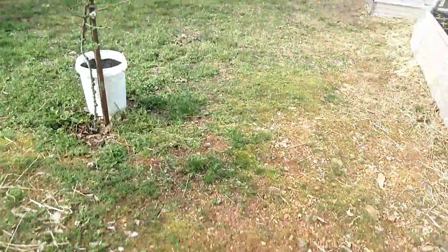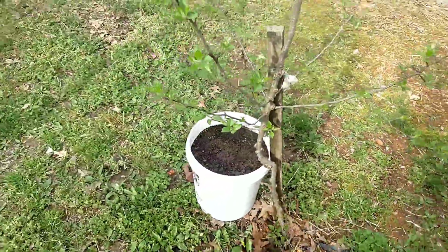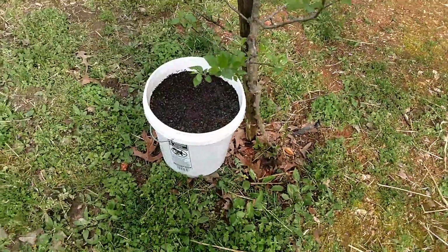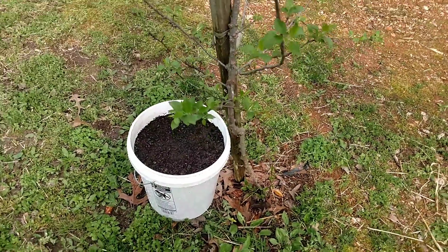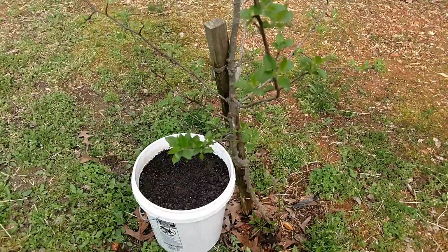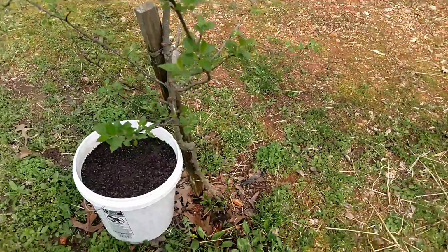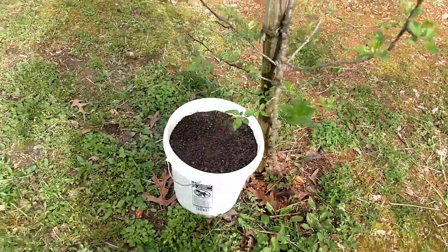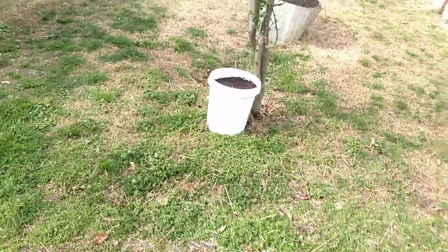And over here you'll see buckets next to the apple trees. I planted in these buckets yellow straight neck zucchini squash, and I put them next to the apple trees for a very specific purpose, since there is compost and everything in it. As the buckets drain out, they'll drain into the ground and give the apple trees a little bit of a feed with some of the compost juices and whatnot.